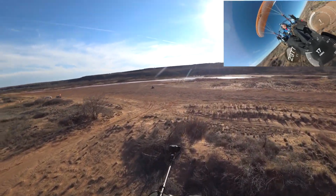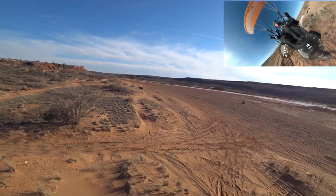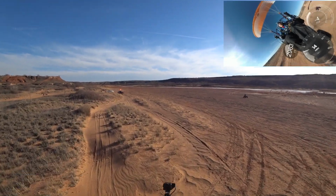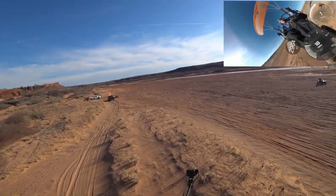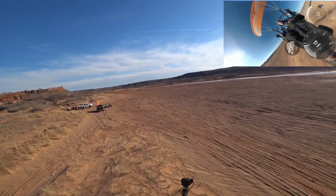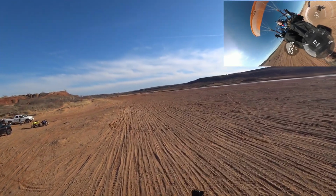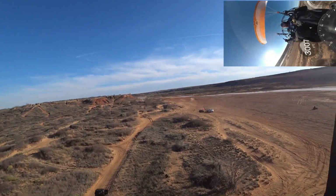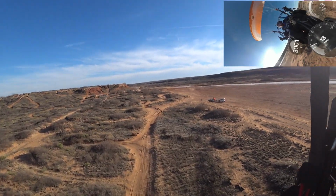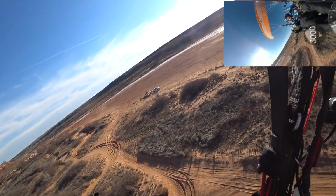So before landing, I decided to make a quick pass and just check out the thermal conditions next to the ground. It was pretty thermally this day. The wind was somewhere between 7 miles an hour and 14 miles an hour. It was fairly thermic because it was somewhat early in the day, but it was definitely manageable. So I do a quick pass, and then I go back up and come around, and I'm planning on landing next to my truck. And then something kind of funny happens.